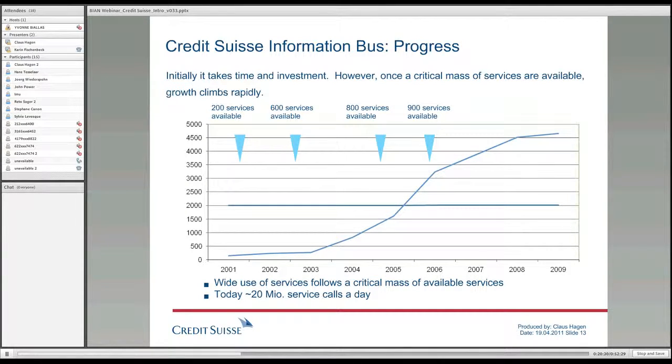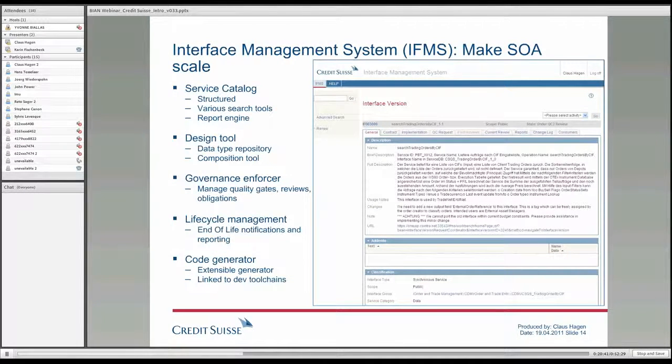The other lesson learned, as you grow your service-oriented architecture, we have to think about management and governance. And we found that as we reached 1,000 services, and especially a significant number of service changes and new initiatives to build new services, we had to create some tool support for continuously being able to manage this. Unfortunately, we didn't find anything on the market, so we had to build it ourselves. But today we have quite a satisfying solution, which combines a number of use cases around service-oriented architecture.